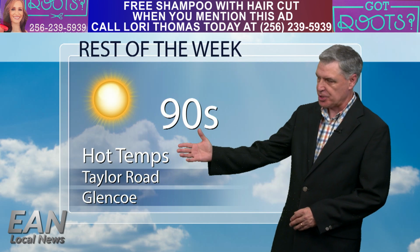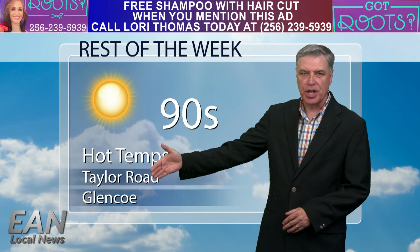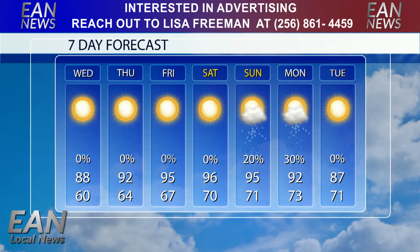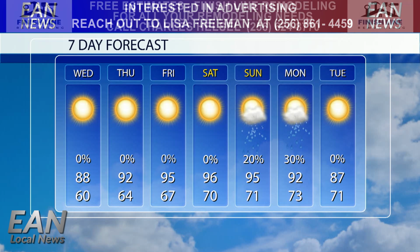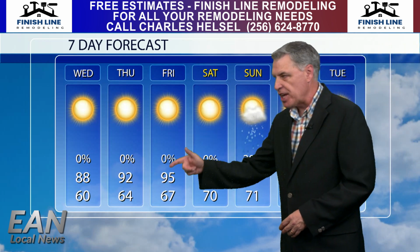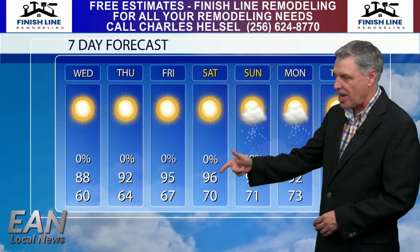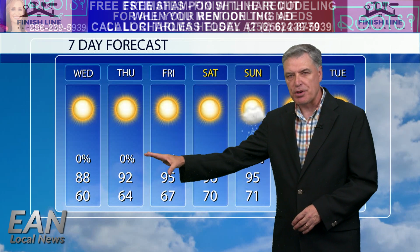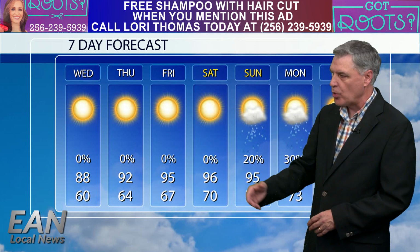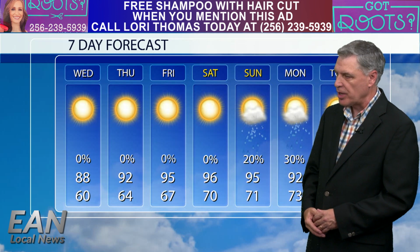As a matter of fact, as we take a look at the rest of the work week, hot temperatures. That's the story. Taylor Road in Glencoe, it's going to be hot. Temperatures in the 90s after tomorrow all across East Alabama, and it's going to remain in the 90s for quite some time. You're going to see that in our 7-day forecast. Tomorrow, our last day in the 80s for about a week or so. 92 coming up on Thursday, 95 on Friday, 96 on Saturday. Some of the late computer model data is suggesting that these temperatures might be trending even hotter than that by the weekend. We'll watch that carefully over the next 24 hours or so.